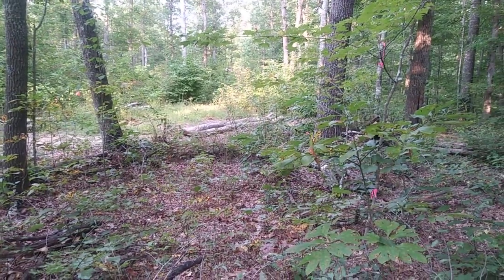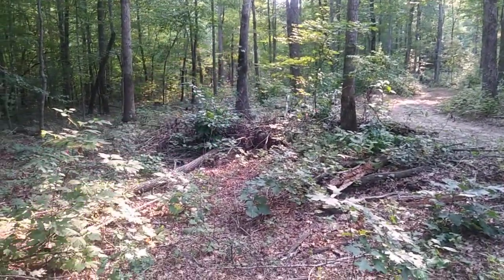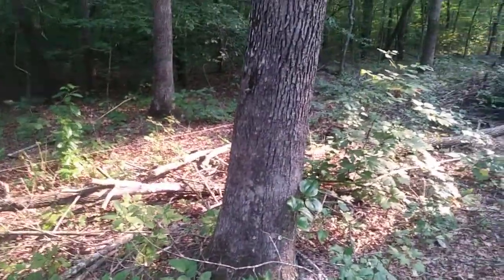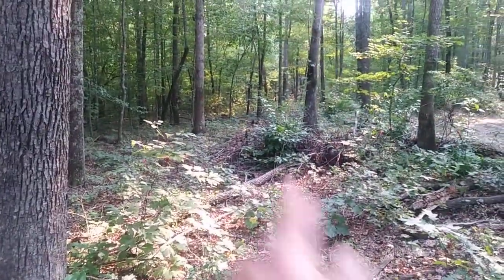Hey guys, so what I'm doing back here today, sorry, turning kind of fast on you, this strip right here is my property line, and there's a pink string right there where I'm going to start. That will be my first length of perimeter fence all the way to the back corner. I've got the pin back there.